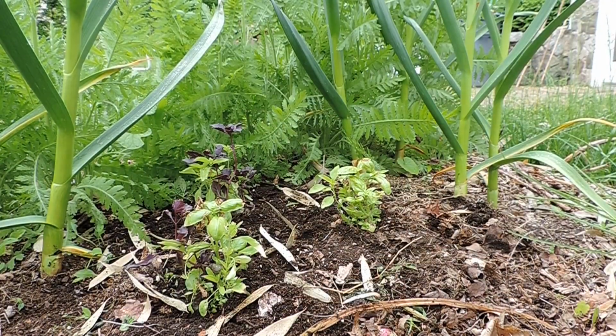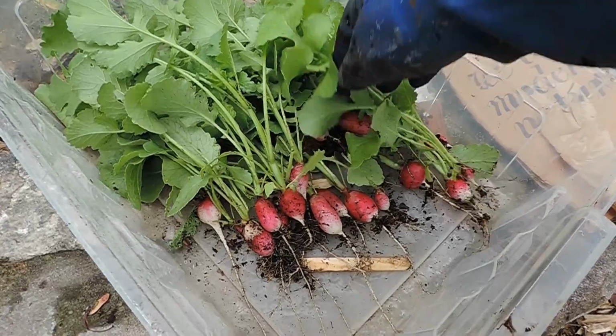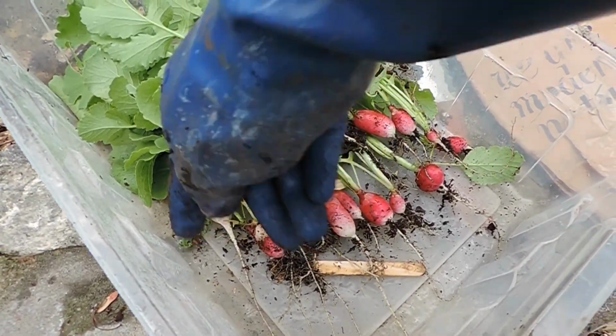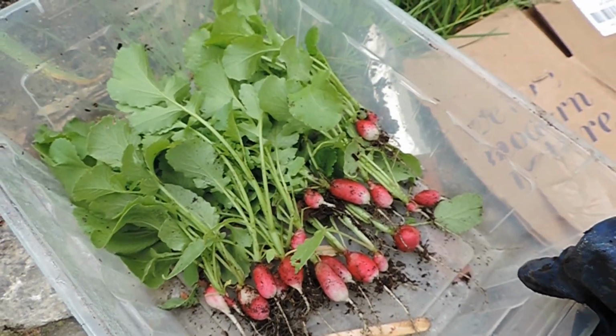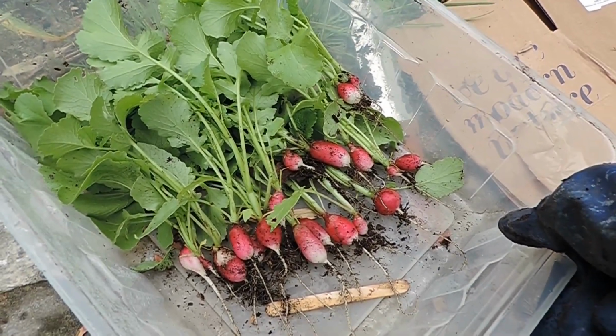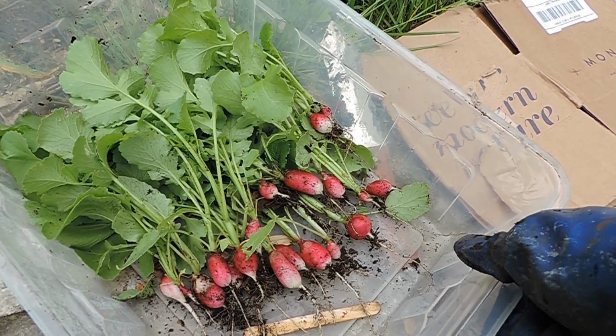All right, that was nice and easy. Next, here's our little harvest of radish. I don't know, what am I gonna do with these? I hear pickling them might be an option. They're so tiny. Oh my gosh. I don't know. We'll see.